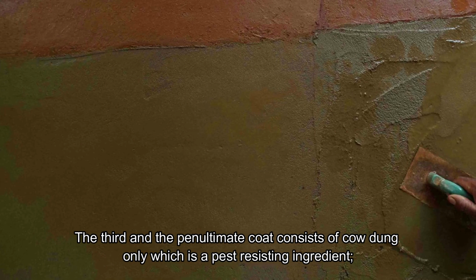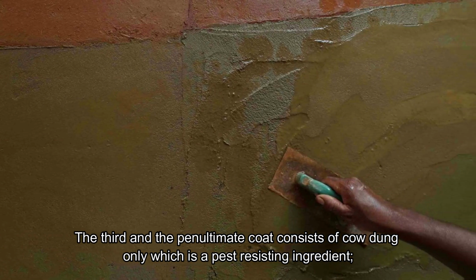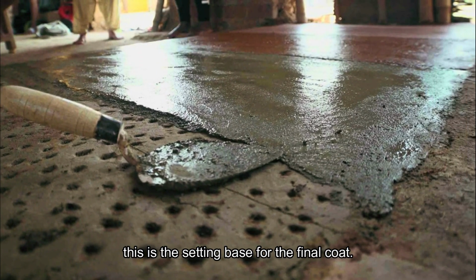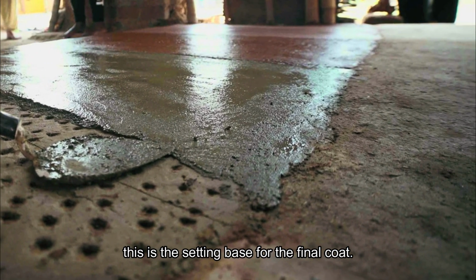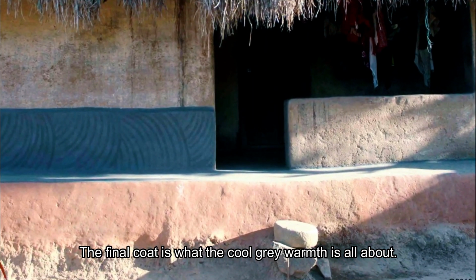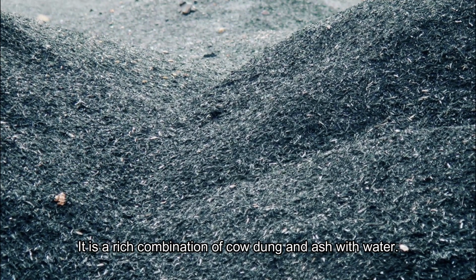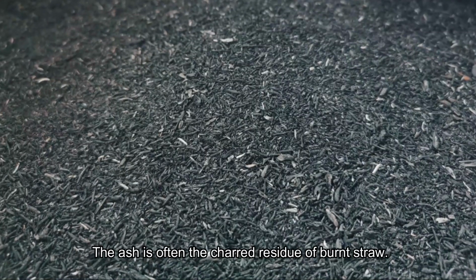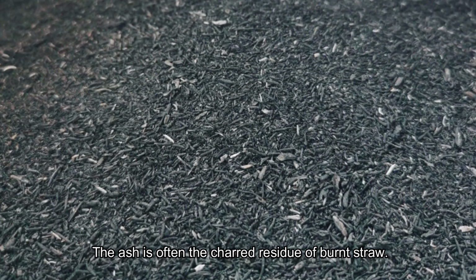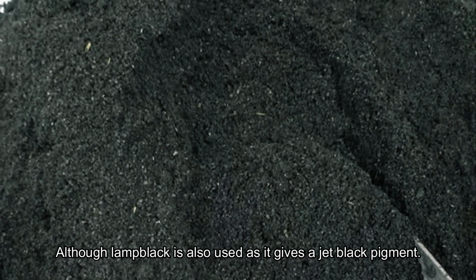The third and penultimate coat consists of cowdung only, which is a pest resisting ingredient. This is the setting base for the final coat. The final coat is what the cool grey floor is all about. It is a rich combination of cowdung and ash with water. The ash is often the charred residue of burnt straw, although lamp black is also used as it gives a jet black pigment.